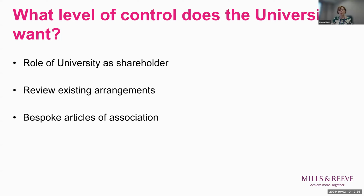If you were to adopt bespoke Articles of Association, then they can include protections for the university as shareholder. So these provisions could be things such as matters reserved for the shareholder. However, please note there is a potential risk of the shareholder, if it were to take over the director's decisions, that it could be construed as a shadow director. However, this is not likely to be relevant if we're talking about an exempt-linked charity, and there is a high tolerance for a wholly owned subsidiary.